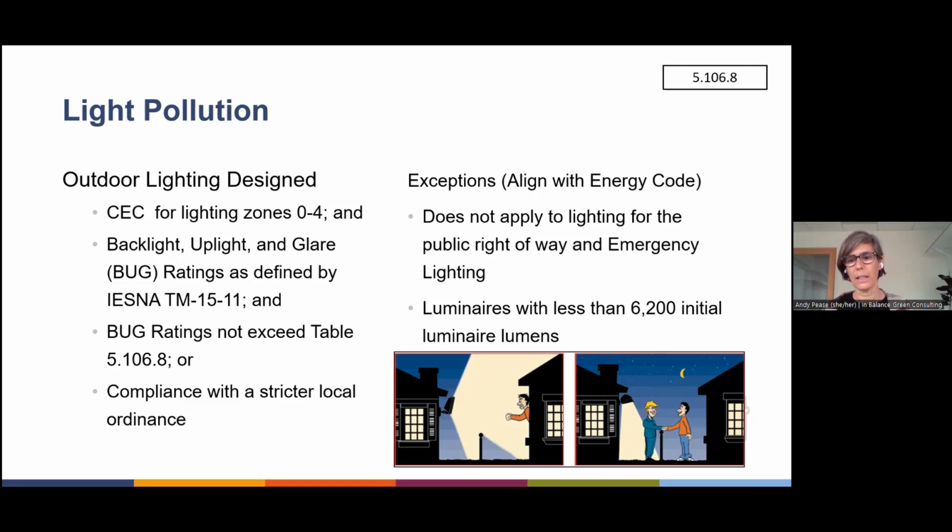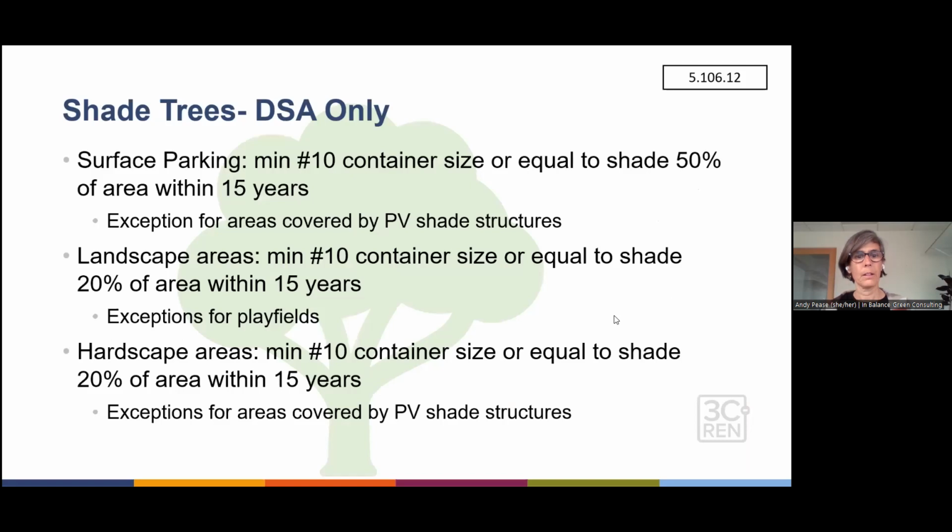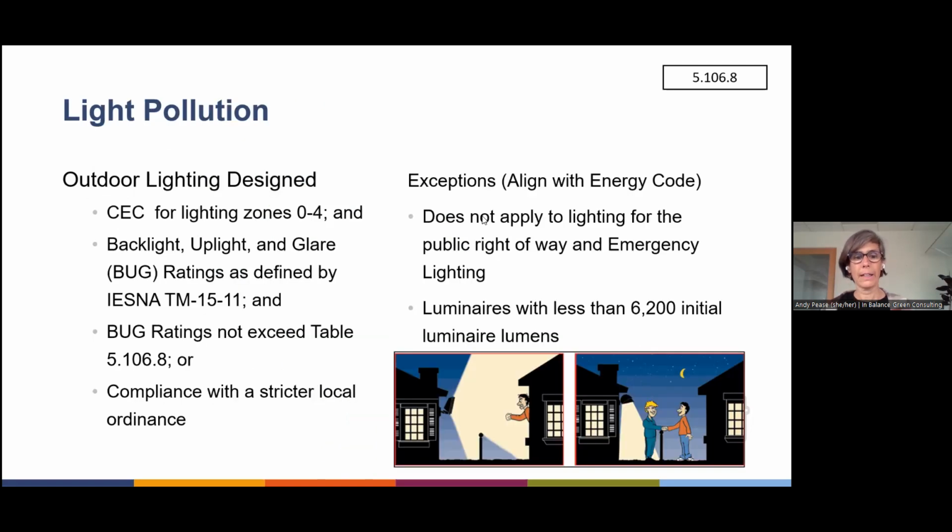So that's for luminaires with less than 62 initial luminaire lumens, which honestly ends up taking out a lot of the focus on BUG ratings, because a lot of luminaires are going to hit that mark. But if you are relying on the BUG lighting, just make sure that on your exterior lighting schedule on electrical that you show it. It'll say like B0, U1, G1 or something like that. So make sure that you show your BUG ratings.